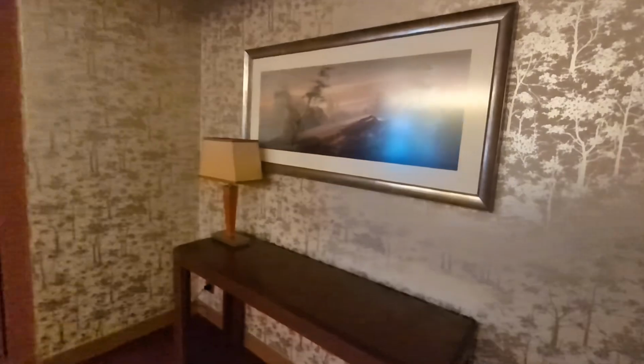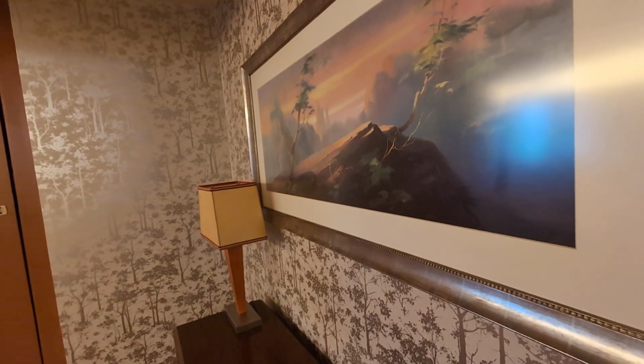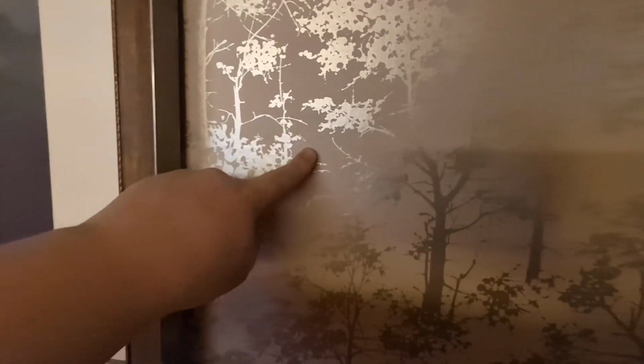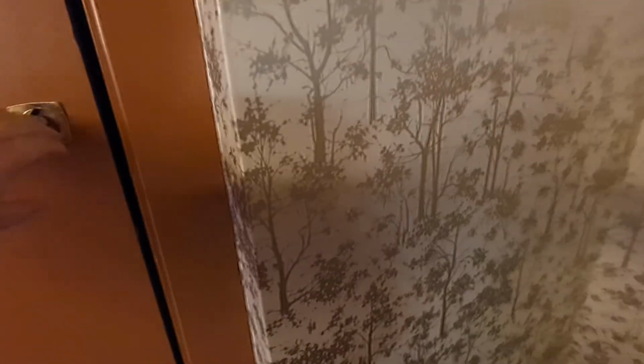Got some nice artwork on the walls of, not very good with the lighting there. I want to say a Lion King, but I'm not entirely sure. Could be many nature scenes. Also, look at the wallpaper. Am I the only one who really likes just theming and details? We're going to St. David Crockett actually tomorrow, which is also another nature themed one.